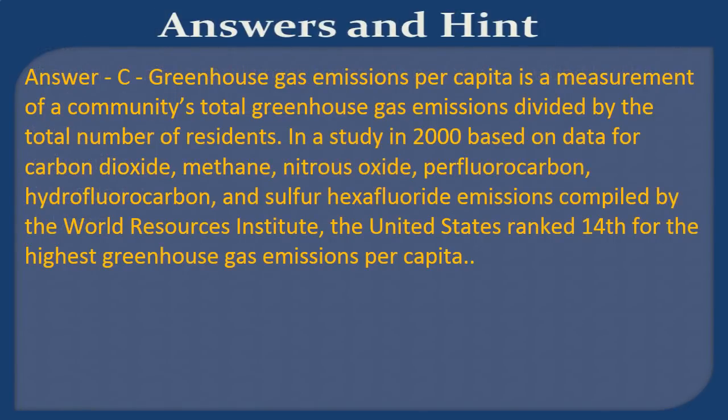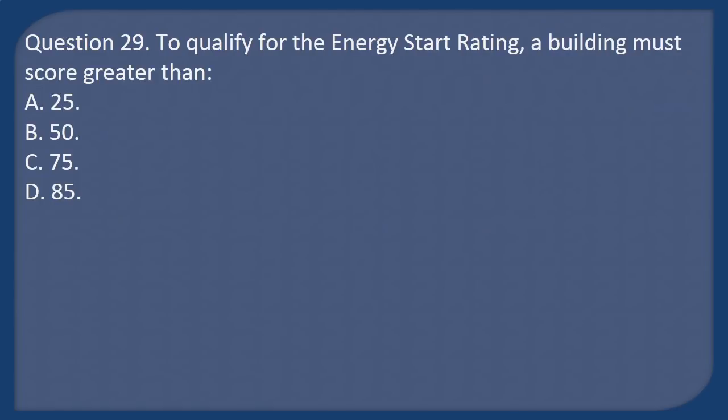Answer: C. Greenhouse gas emissions per capita is a measurement of a community's total greenhouse gas emissions divided by the total number of residents. In a study in 2000 based on data for carbon dioxide, methane, nitrous oxide, perfluorocarbon, hydrofluorocarbon, and sulfur hexafluoride emissions compiled by the World Resources Institute, the United States ranked 14th for the highest greenhouse gas emissions per capita.